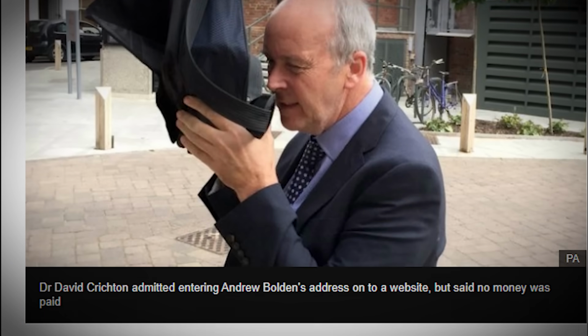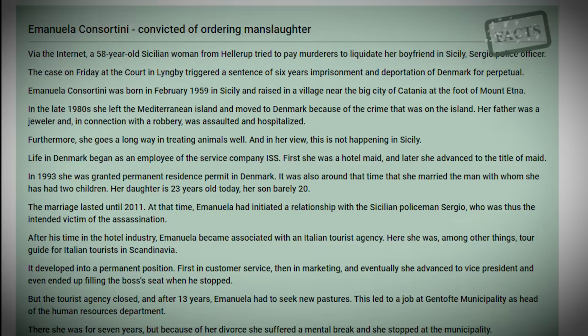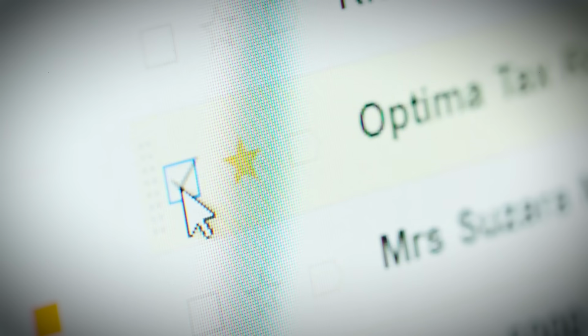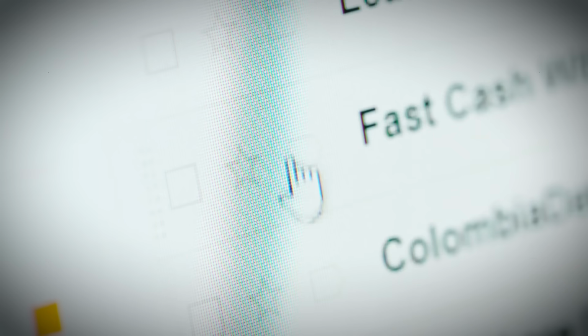One person was arrested who had ordered a hit on his financial advisor but never paid. He was later acquitted. Another Italian woman received 6 years for paying for a hit on her ex-boyfriend. Chris had assumed that Yura was arrested until he contacted both Eileen and him via email later that year.